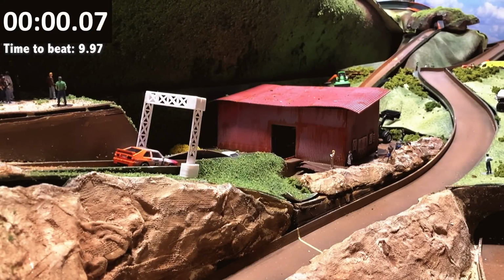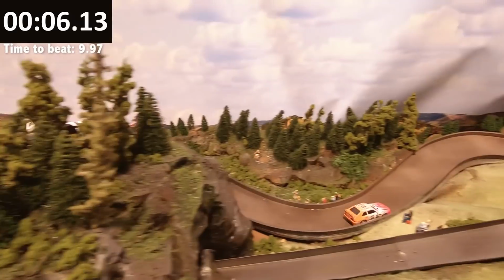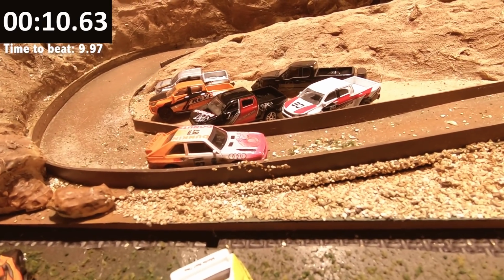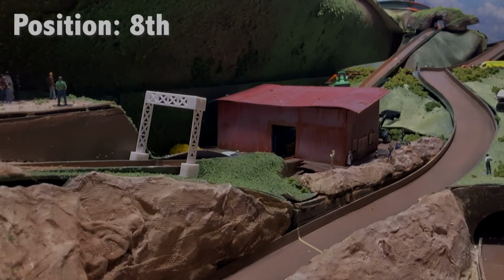Now Arlo for Arlo Racing, last competitor of the evening. This car actually has suspension in it. Yeah, it'll be interesting to see if it helps or hinders him. Well, it's not looking too bad as he heads through the forestry, a little bit off pace as he heads down to the transition. Well, 10.63 is not bad, but he is considerably off the pace there from the leader, but still puts him in 8th spot overall.